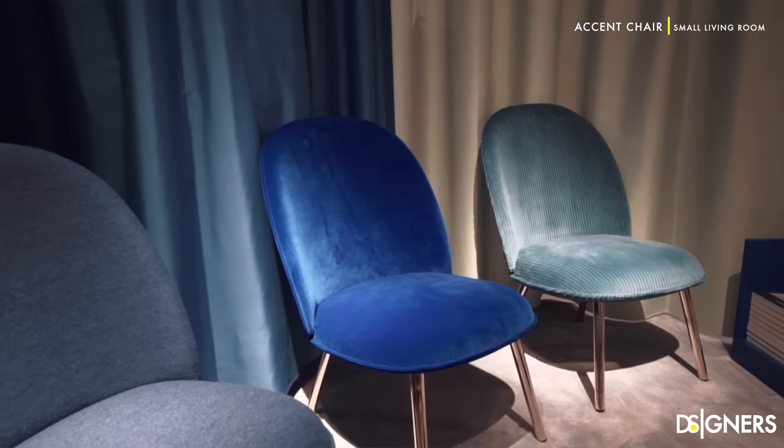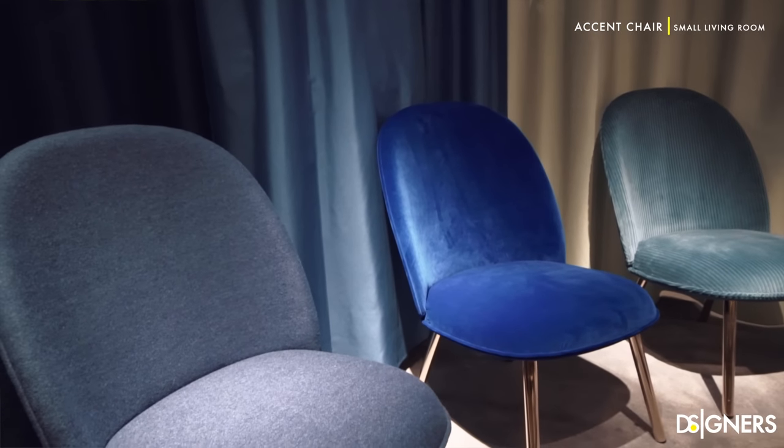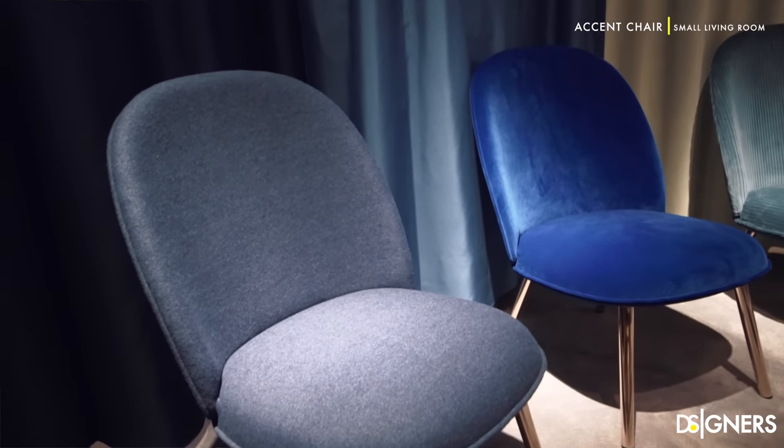My second recommendation is about accent chairs. It's one of my favorite elements because it can add a unique piece that can make the difference in your room. You can add texture, color, and a specific style or trend by selecting your accent chair.